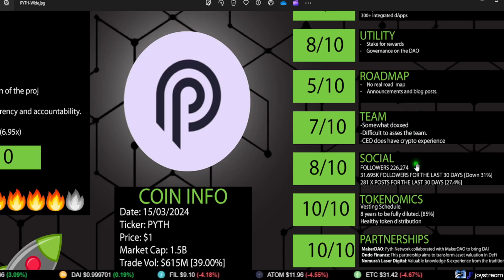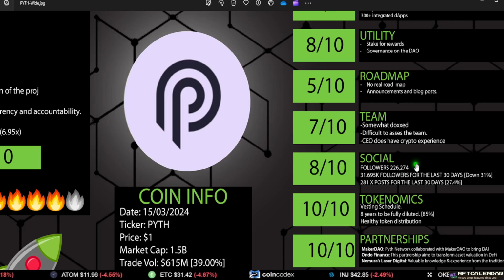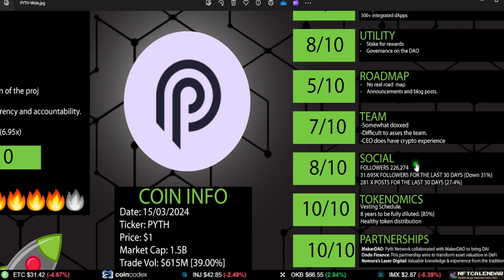The socials are quite interesting, given the fact that they have 226,000 followers on X, but in the last 30 days, on both followers and posts, the initiatives that they've been putting forward on X have been coming down approximately 30%, which means that they're losing a bit of steam internally. I don't know what's happening there. They need to keep on posting, engaging with the community. I did see that the price has been going up in the last little while, so maybe they feel like there's no need because they're picking up steam.